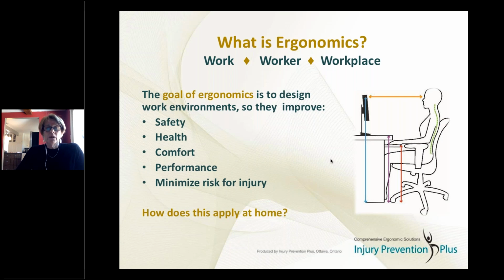So I guess the real question is, we often talk about ergonomics in the workplace, but now our workplace is your home. So we're going to try to focus on that today and see if we can come up with some ideas that'll help you.